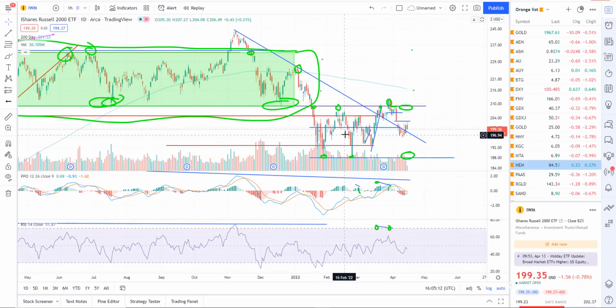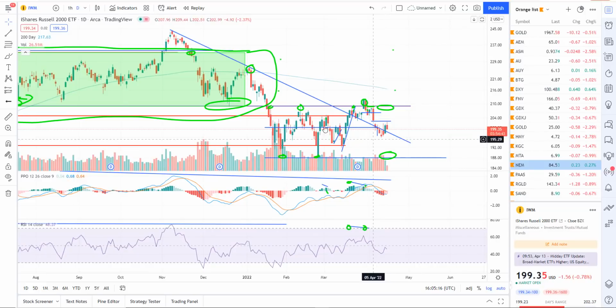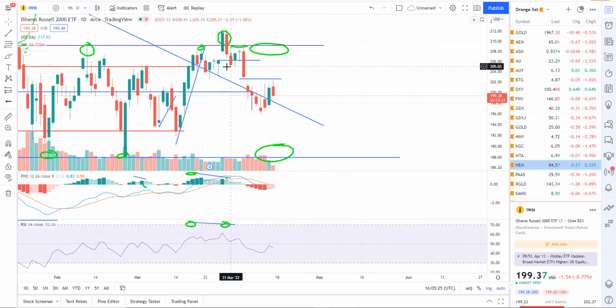So on the daily chart here, bigger picture, big sideways topping pattern for over a year. Broke the key level of support at 208.64, 209 roughly. Rejected once, rejected twice, little brief pop above it, and a firm rejection again. Nice big impulsive selling there.